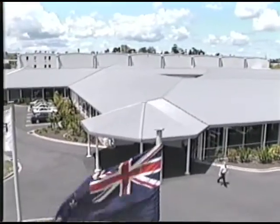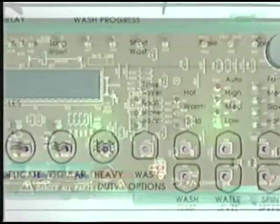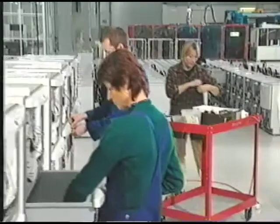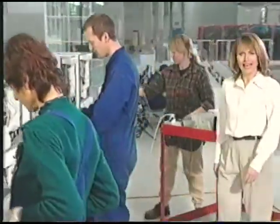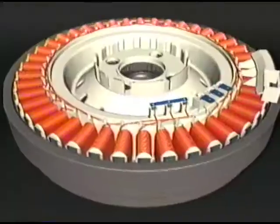Fisher & Paykel is a company that's driven by innovation, and they're constantly perfecting their technology to make everyday appliances even smarter, easier to use, and more economical. They're a company that genuinely cares about their people. Why else would the average stay here be 15 years? And they use the most advanced technology to produce precision appliances for the world market.